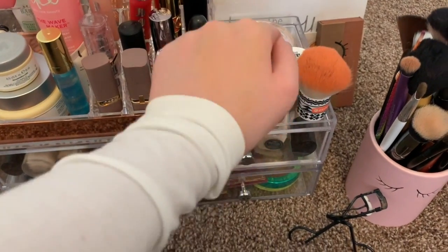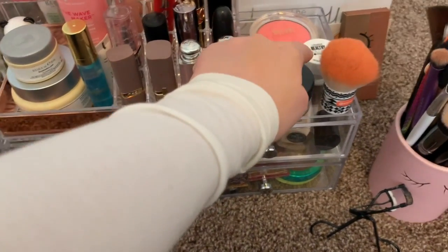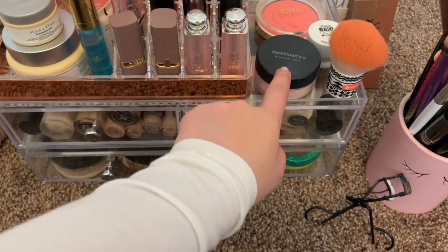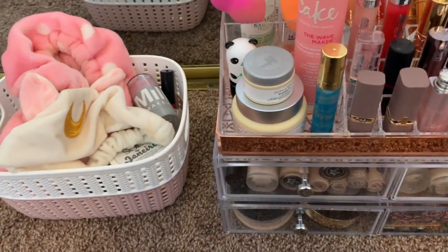These are my current everyday blushes and highlighters. So this blush is from Milani, it's called Coral Cove. This highlighter is made by CoverGirl, I love it. And then this is the powder Bare Minerals that I use at the moment. And over here are all the lipsticks and everything. Let me just fix those.